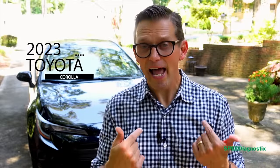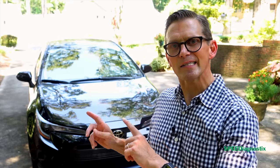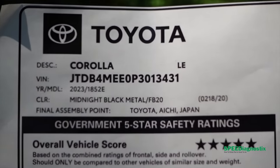This is my daughter's 2023 Toyota Corolla. And as her dad, I'm about to do something for her to help extend the life of this engine. She bought this Toyota Corolla because of Toyota's legendary reliability. So as her dad and a certified lubrication specialist, I'm going to give her the gift of changing her oil in the first 500 miles. And you're like, why would you do that?